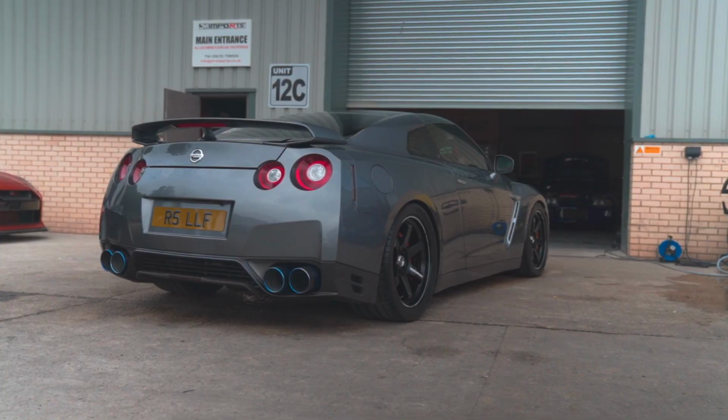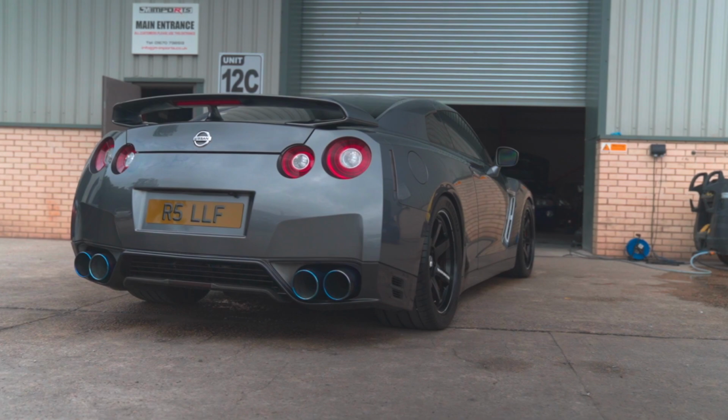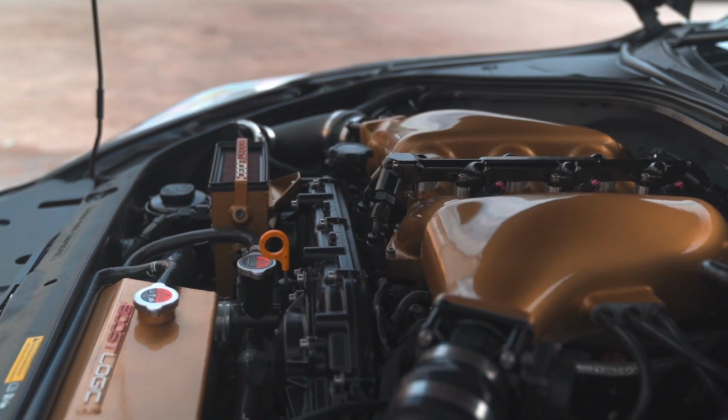Obviously you've got a billet flywheel as well, ARP flywheel bolts keeping everything together. The bell housing's still stock. I believe you've got the JUN 272 cams, right?